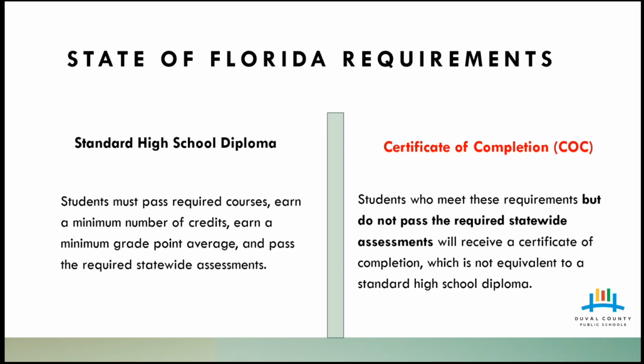A student who earns the required 24 credits or the required 18 credits, but fails to pass the assessments required for a standard high school diploma or achieve a 2.0, shall be awarded a certificate of completion in a form prescribed by the State Board of Education. Students are encouraged to continue taking the required assessments to receive their high school diploma at a later date.